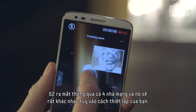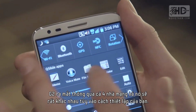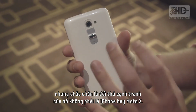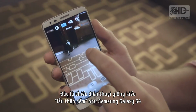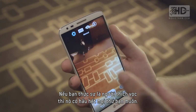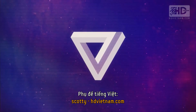The G2 is coming to all 4 carriers, and it's going to be a very different phone depending on how you want to set it up. So obviously we've only just gotten to know this phone, but it's clear that this is not trying to compete with something like the iPhone or the Moto X. This is very much a kitchen sink kind of phone like the Samsung Galaxy S4. It has all the features you want, probably dozens and dozens more, and really, if you're a tinkerer, can be almost anything you want, which is probably going to be a lot of fun for some people.